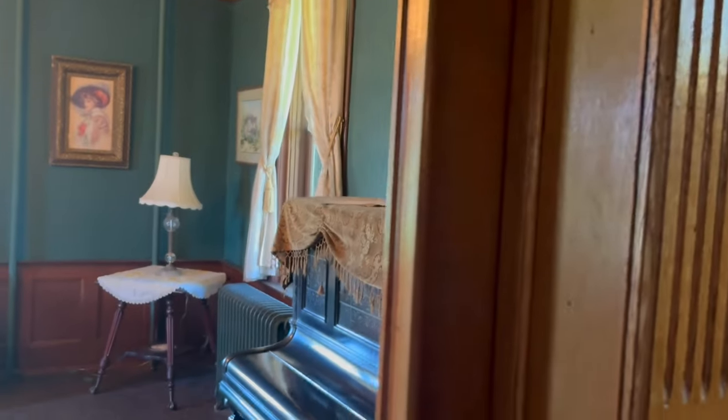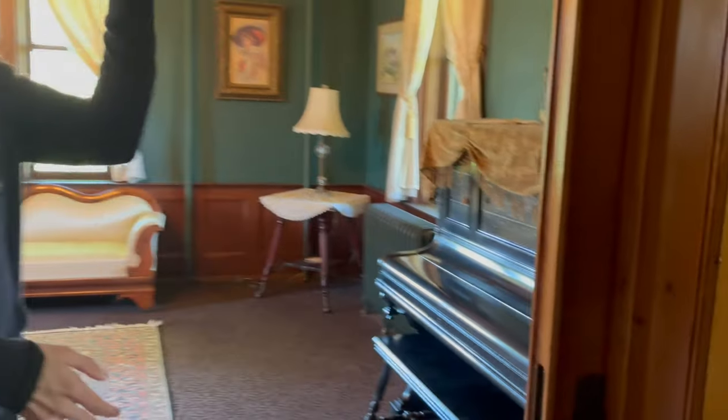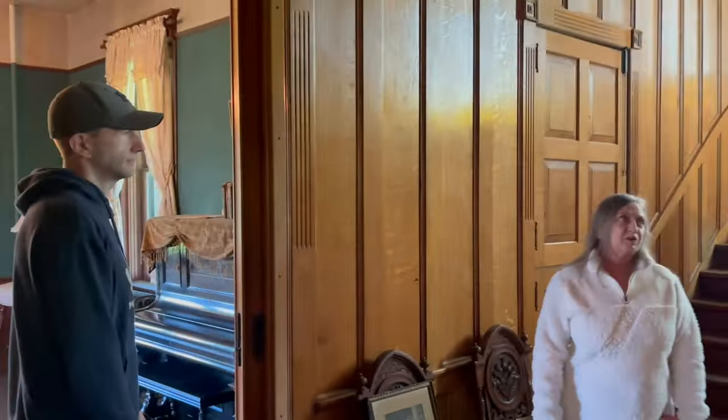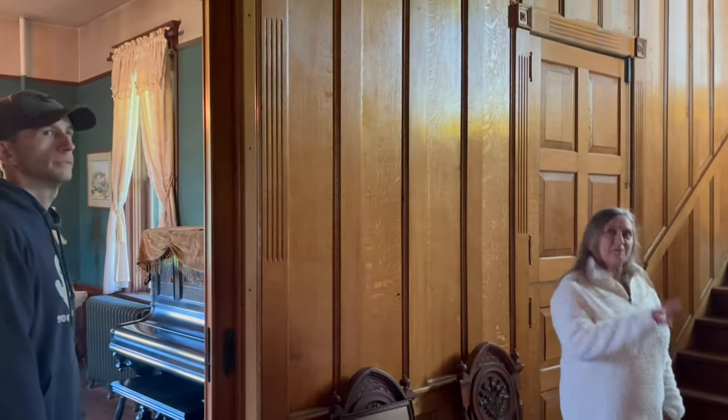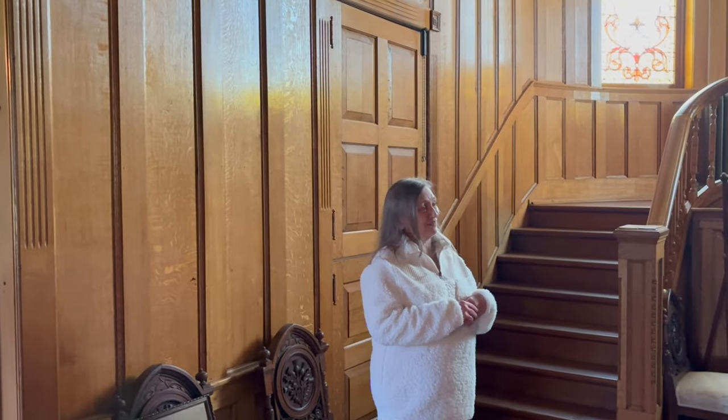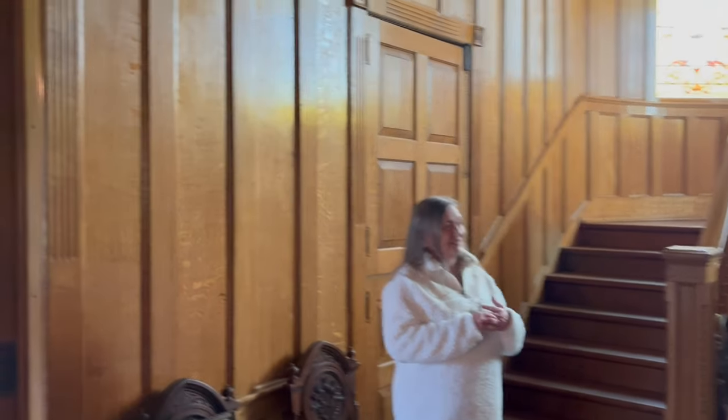Yeah, I had heard something about the cherry, just something I had heard in passing over the years. I think it was probably beautiful with the cherry wood, but it might look better with the oak, because I imagine the cherry was really dark in here. And you could see that on that door.